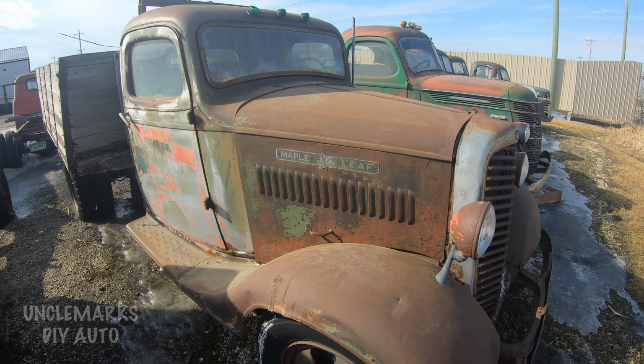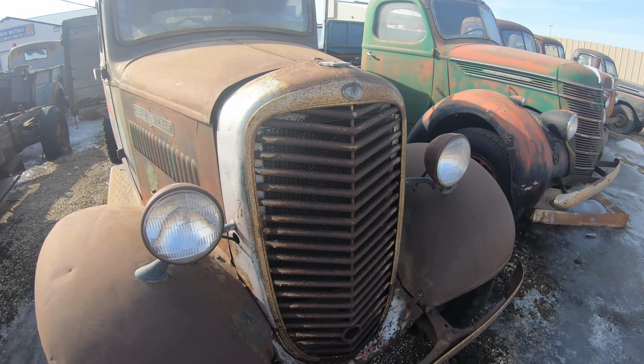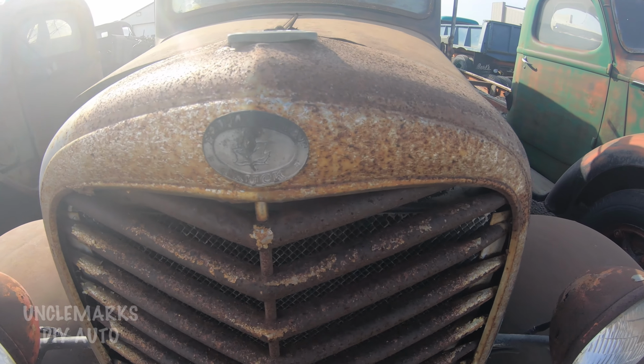Now this, I thought it was a GM from far away, but it's a Maple Leaf. 36, I believe. Look at the grill. That's why I think it's a 36. These kind of a V shape.